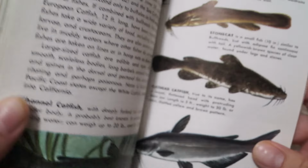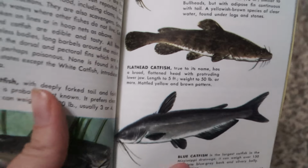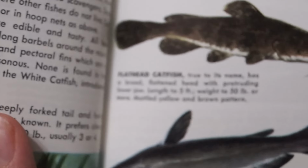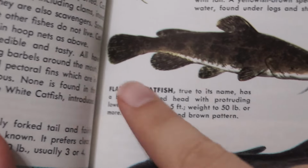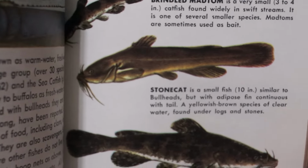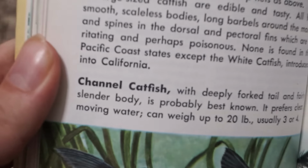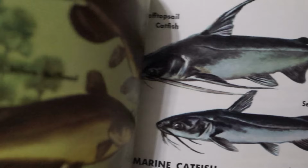Here we go. Some catfish. The stonehead fish, or flathead catfish, the blue catfish, stone cat, channel catfish, these marine catfish, a sea catfish.